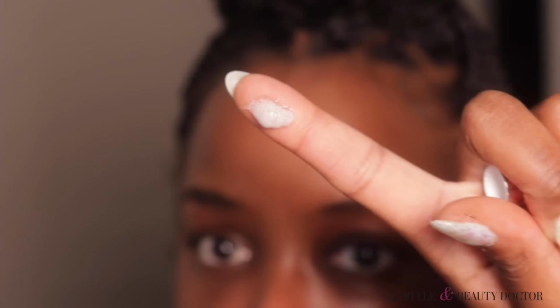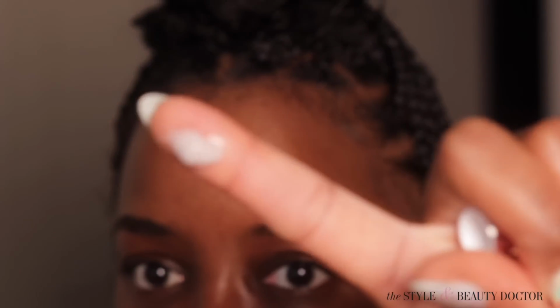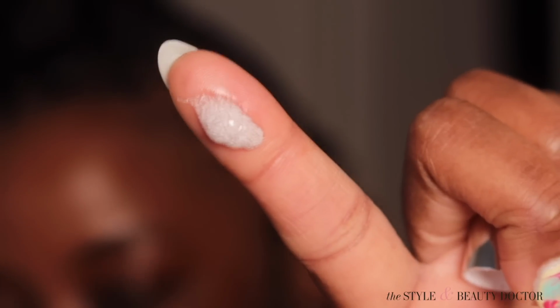Ooh, look at what it looks like when it comes out of the packaging. You see that? And I feel like, hopefully my camera can pick it up, I feel like you can kind of see the little encapsulated pigments. Yeah, I feel like you can kind of see them. So let's get this on the skin.